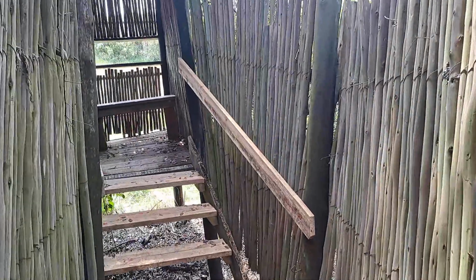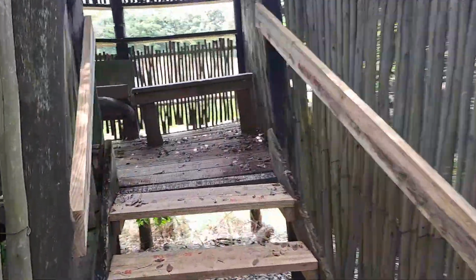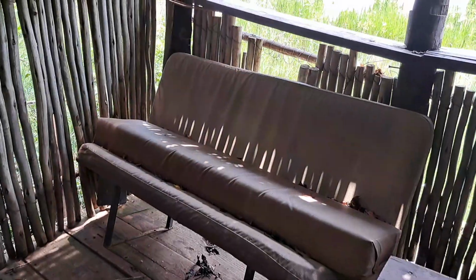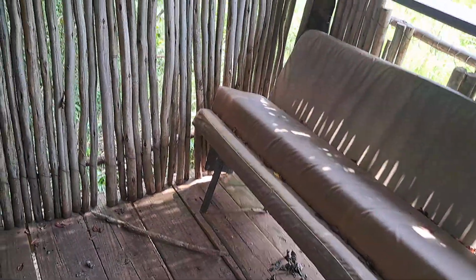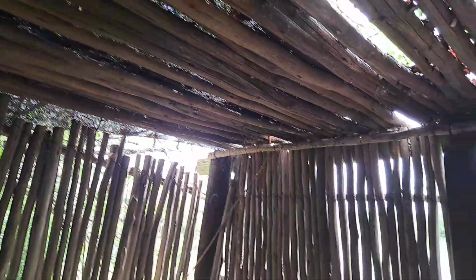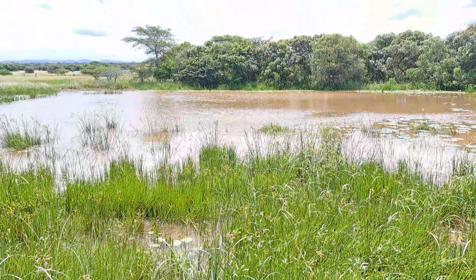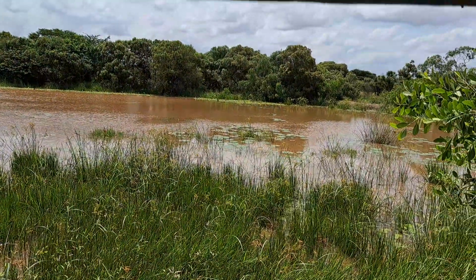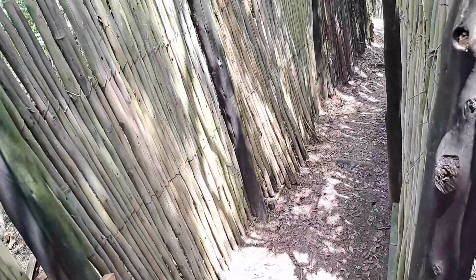Okay, so this is the hide, or one of the two hides. As you can see, it's seriously falling apart. It hasn't been cleaned in here forever. The bench is broken, the roof is collapsing. Not a pleasant place to come and sit. It overlooks the dam. You obviously don't know if there are going to be any snakes in here and stuff like that. The floor looks a bit dodgy. I'll walk out and you can see what it looks like on the outside.